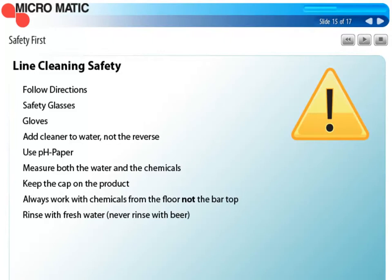Always use pH paper. The paper is an inexpensive way to know that the cleaning solution is at the proper strength, and more importantly, that it's rinsed out of the system. Measure the chemical solution and the rinse water with pH paper. Always keep the cap on the bottle to prevent spills, and always work with the chemicals on the floor, not on the bar top. You want to make sure that you set the bottle on the floor so there's no chance that you or your staff can knock it over. And finally, always rinse with fresh water. I've seen line cleaners and service people in the industry rinsing with beer, but that exposes the customer to the possibility of having chemicals mixed in their beer, and obviously it's very important that we avoid that.